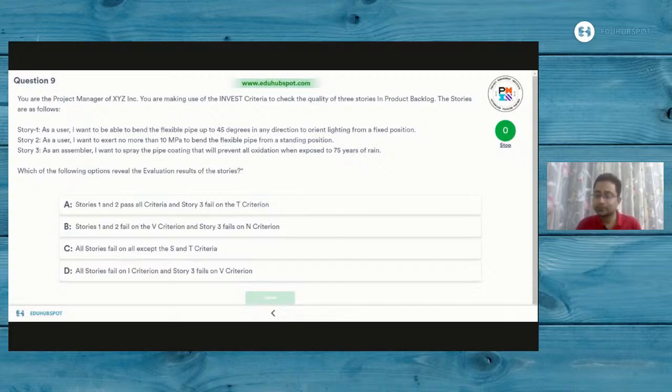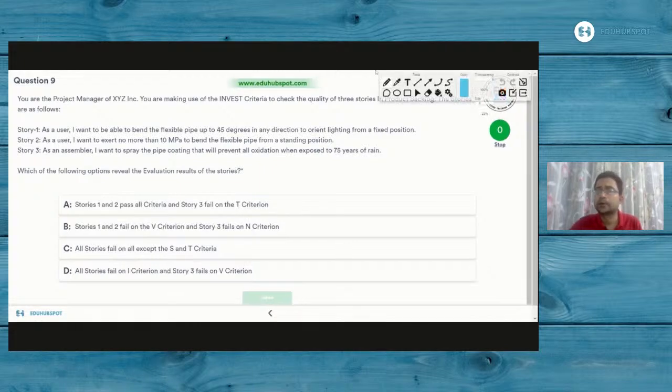INVEST criteria might seem a bit alien. Let's deal with it. Okay, so let's see what's the best option out here. No idea, Kedar. Let's deal with it end to end. Let me put on my pointer. Even before that, yes, settings are perfect.